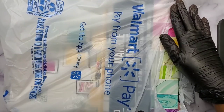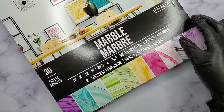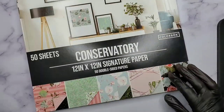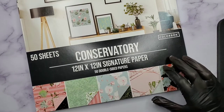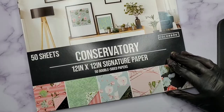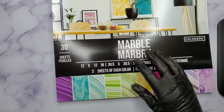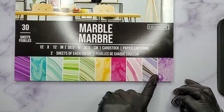Okay, so my last and final thing I picked up from Walmart, and they are these paper pads. I got two. The first one I got was the marble. And then the second one was conservatory. Oh my God, I had a brain fart. So we're going to start off with the marble. And this one has 30 sheets in it. And this is everything that comes in it at the bottom.